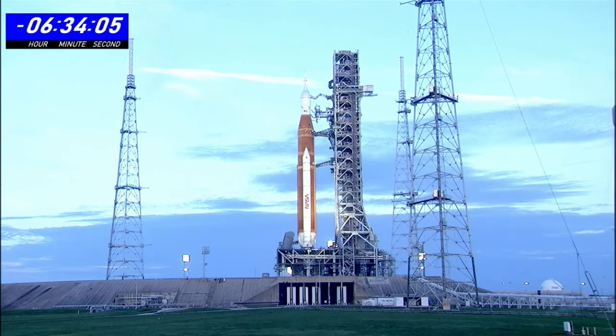Getting an update on the liquid hydrogen. The team is talking to the NASA test director right now. Once that's complete, we'll have an update, so stand by.